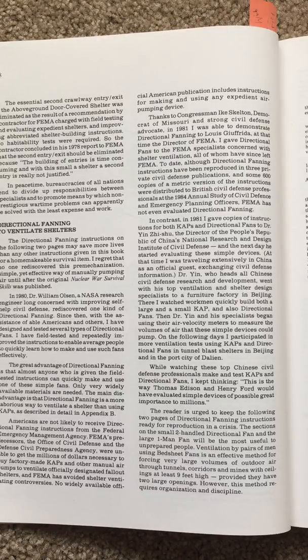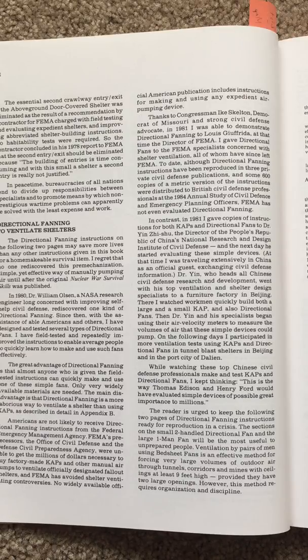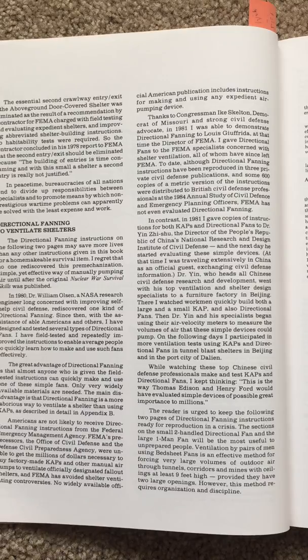The reader is urged to keep the following 2 pages of directional fanning instructions ready for reproduction in a crisis. This section on a small 2-handed directional fan and the large one-man fan will be the most useful to unprepared people. Ventilation by pairs of men using bedsheet fans is an effective method for forcing very large volumes of outdoor air through the tunnel corridors and mines with ceilings at least 9 feet high, provided they have 2 large openings. However, this method requires organization and discipline.